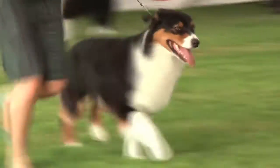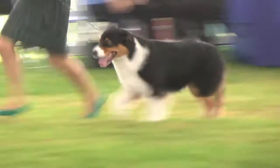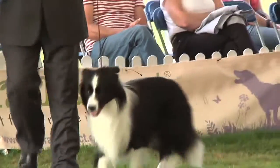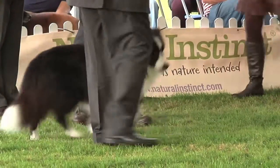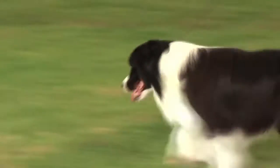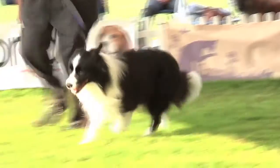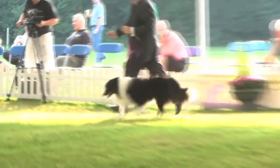It's the Australian Shepherd Dog, number 2580. The Australian Shepherd. The Border Collie, 2779. Now look, you know, if you want to be on cam. 2779, the Border Collie.